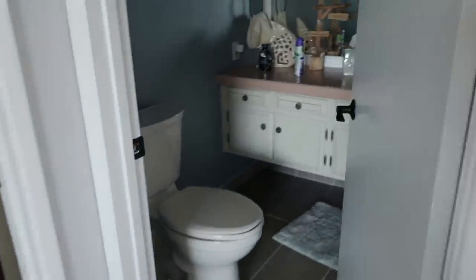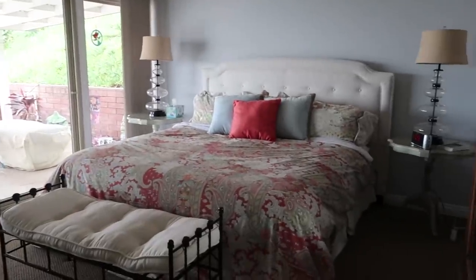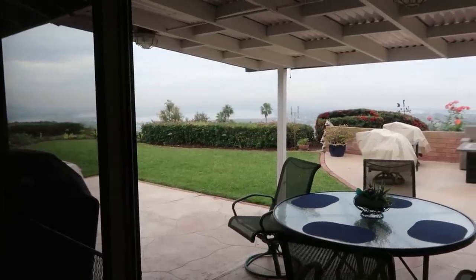This hallway leads to the bedrooms. There's a half bath, which is awesome. And then down here, we've got the master bedroom. So nice, it walks out to the patio and it has a king size bed. The master bedroom also has its own master bathroom, which is nice. So here's the view from the master bedroom.